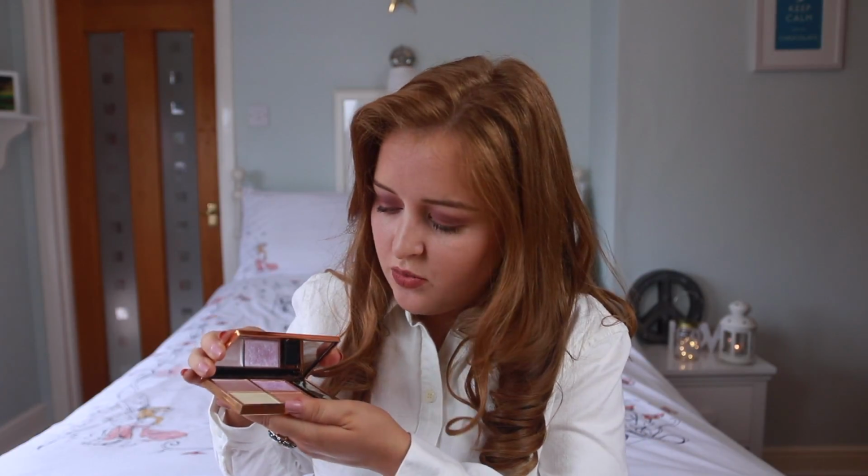This is just such an affordable palette, but it's really good. And I have to say, I've been favouring this to some of my more high-end highlighters at the moment, because you know me, I love highlighters, it's my thing. Sleek's highlighters, blushes, lipsticks, they're all really good. I love so many of Sleek's products and I've been using them for years, and I just think this highlighting palette is really good for the price point. You get some lovely shades to work with in here.